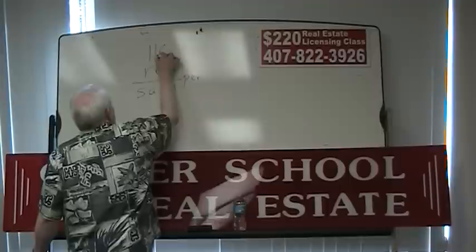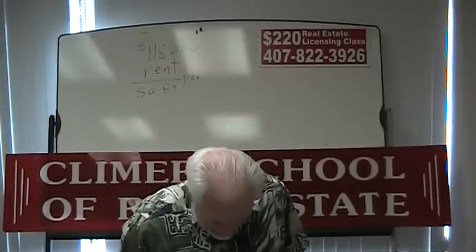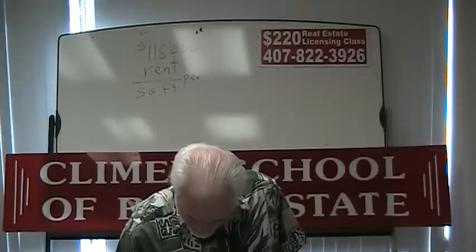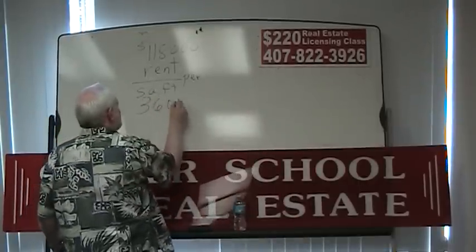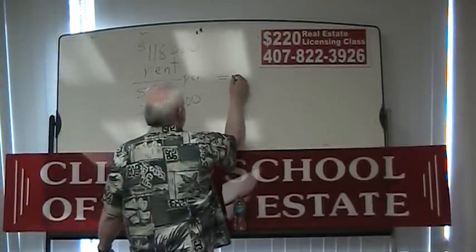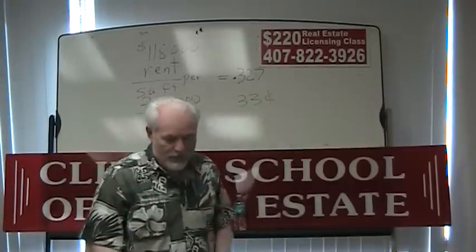The rent is $118,000. The square feet, hold on, I gotta figure it out. Square feet is 720 times 500. So the square feet is 360,000. So we got 360,000 square feet, $118,000. Calculator says this right here, which is 33 cents of the choices given.